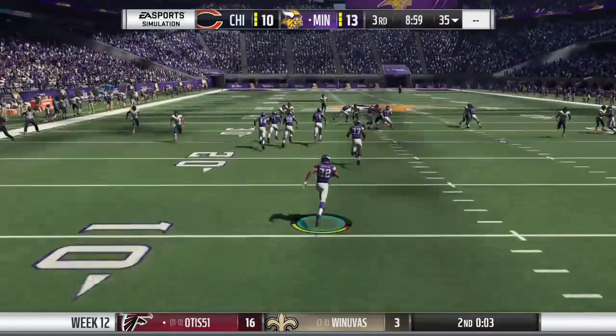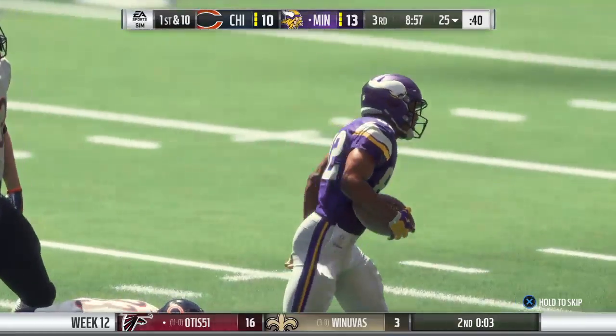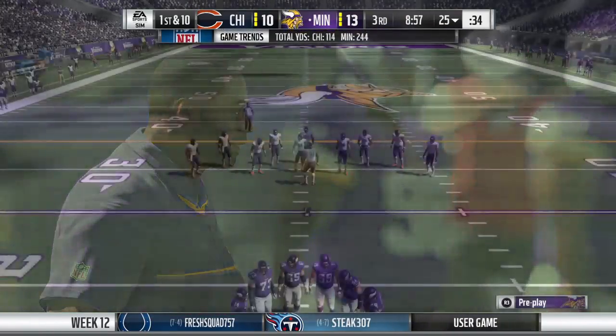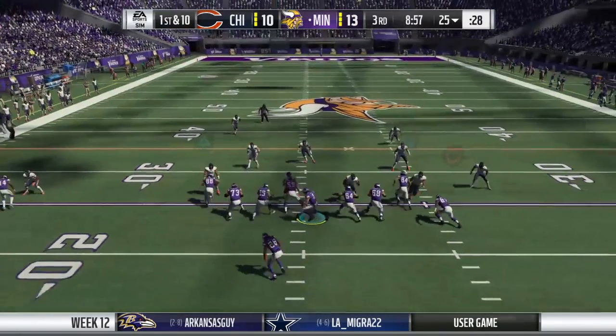This is fielded at the goal line. And not a bad return here. He gets it out to the 25-yard line. Out come the Vikings. They'll have it first on offense as we begin the third. They have the lead. Now they'll be looking to extend that lead.